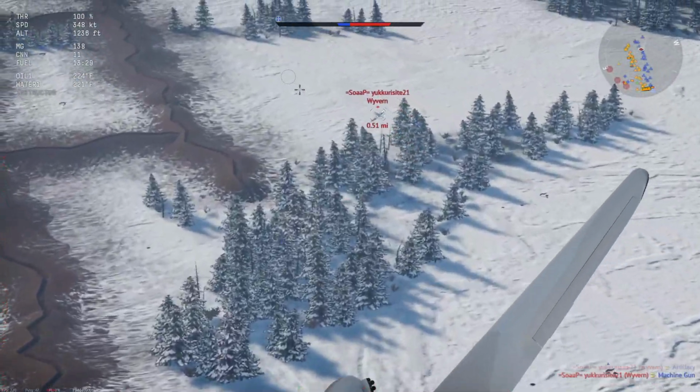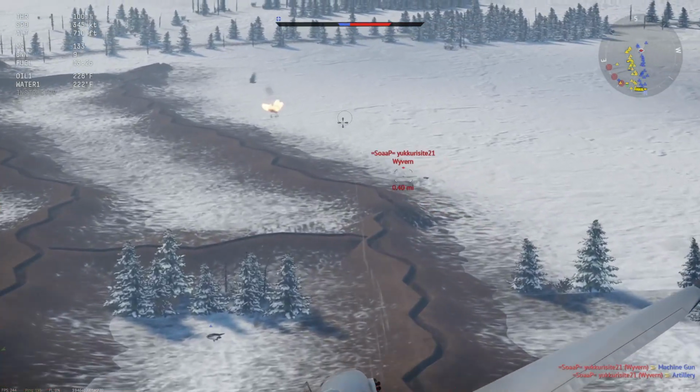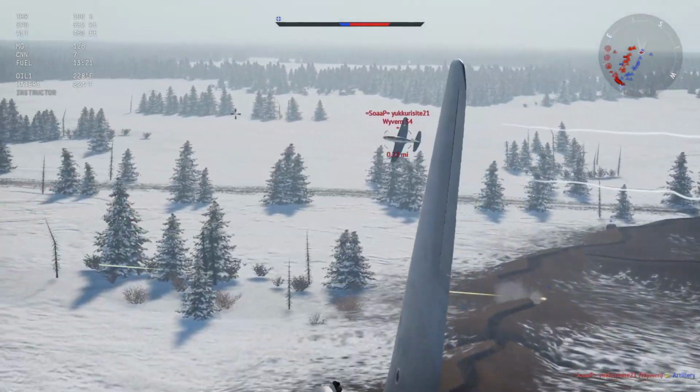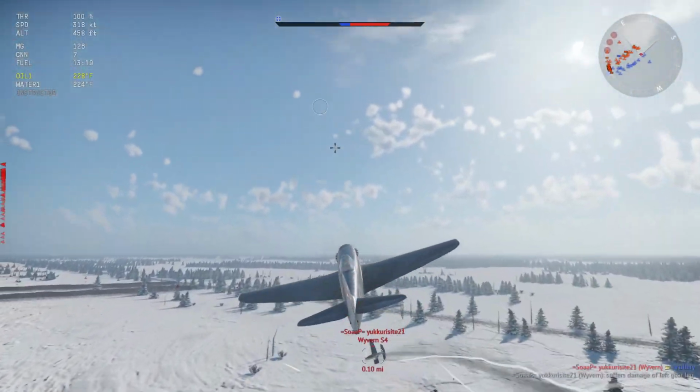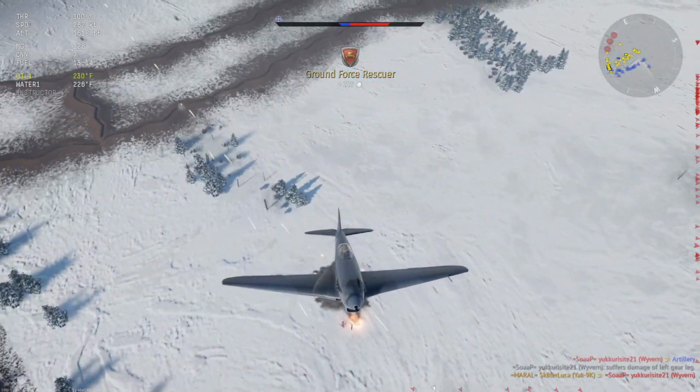Right now I'm just trying to sneak up on this Wyvern. It doesn't even look like he knows that I'm even behind him. I take a shot at the Wyvern right here. It's probably a little farther out than I would have liked. He starts turning in towards me, which is totally fine. I get severe damage and I rip his wing off. And then immediately after that kill, I'm going to climb back up to altitude and I'm always going to be looking around me, being aware of all my surroundings.